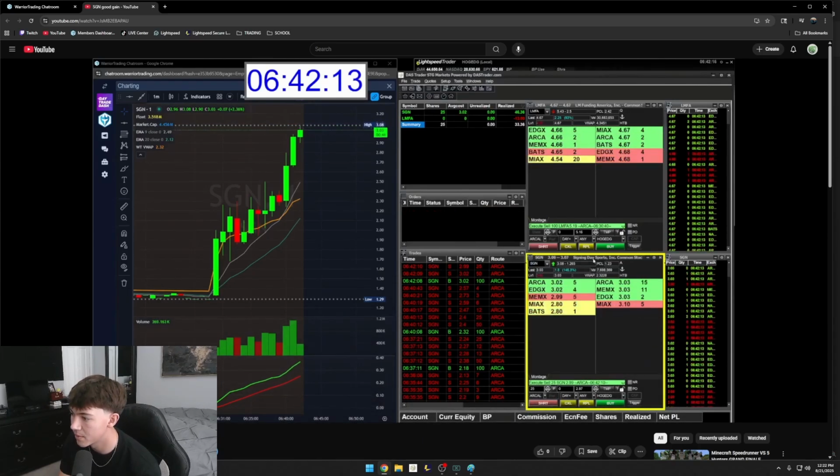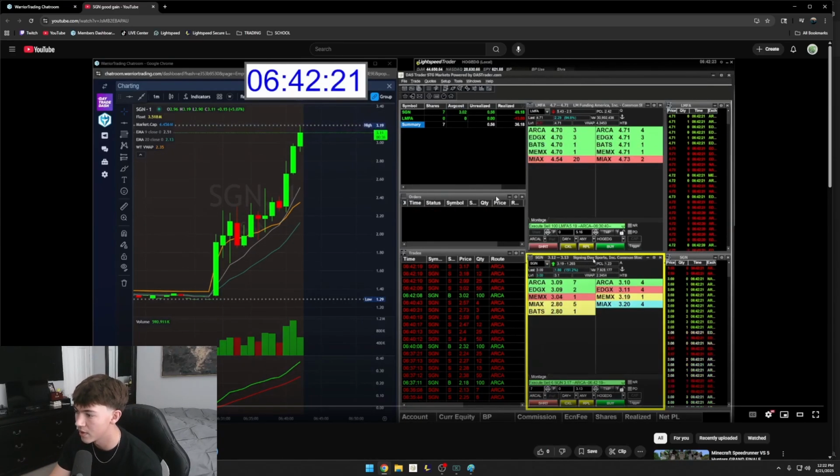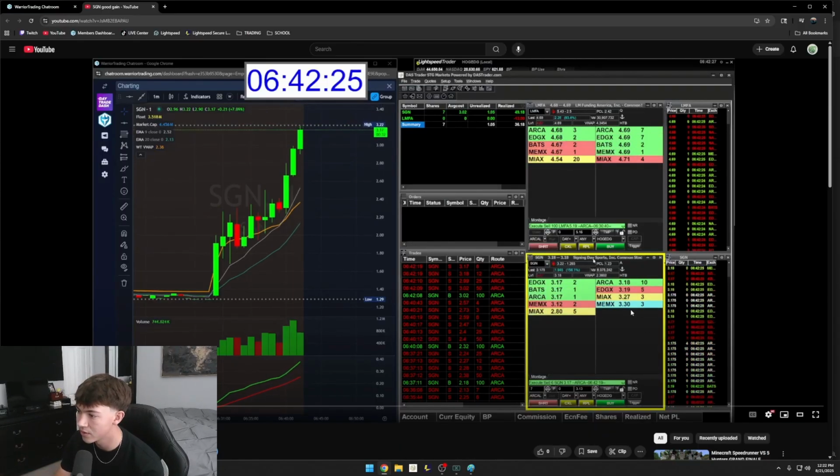I'm trying to see if it wants to break 310. I don't want to get caught in a little bit of a false halt here because sometimes these stocks can trade around these areas. Nice, up to 320. So you can read the level 2 here. It's really important. That's what I'm watching here to see if it squeezes. Now 320 there. Let's see if it wants to squeeze up a little bit higher.